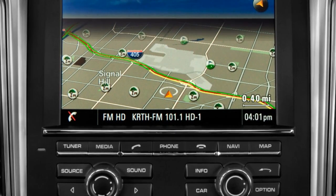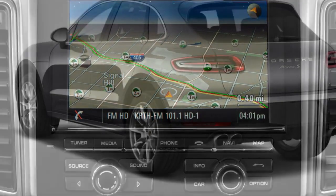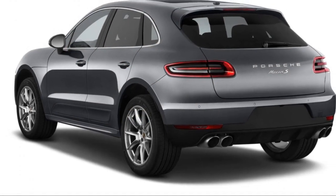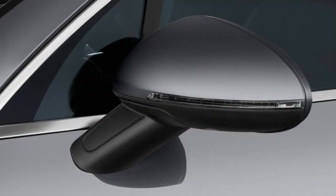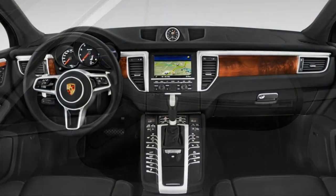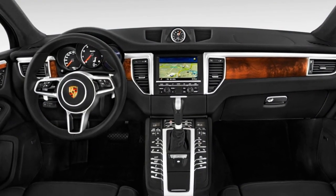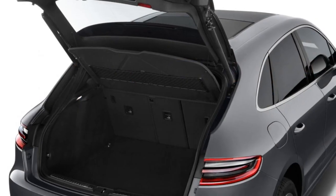The Macan is mated to a 7-speed dual-clutch automatic, PDK in Porsche shorthand. That's a competent companion to any engine. It lacks the lurch that other dual-clutch automatics have from a standing start, and it rips off shifts with lightning speed. All-wheel drive is standard on every Macan and it's capable off-road, although we are not sure how many buyers will consider it for that kind of duty.